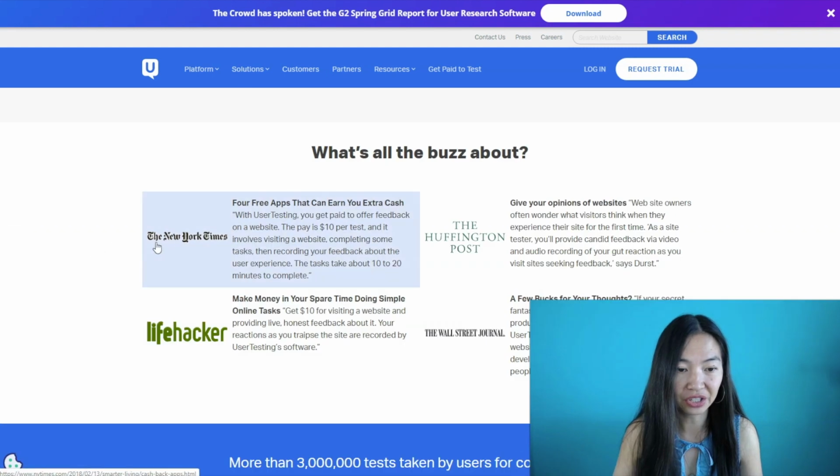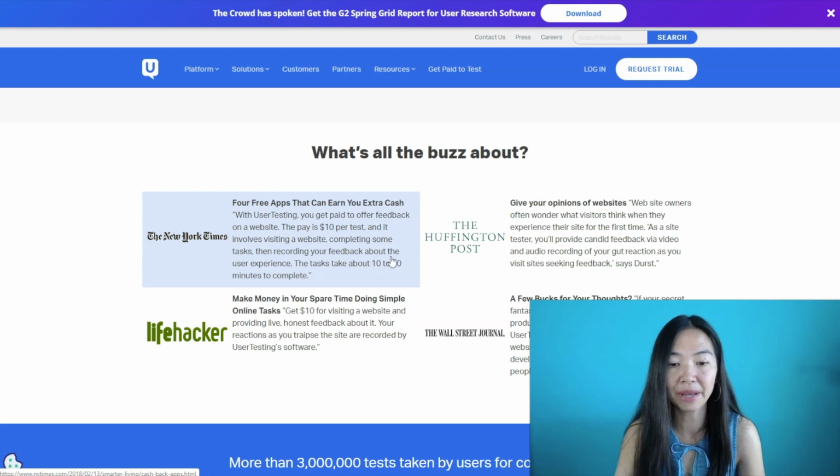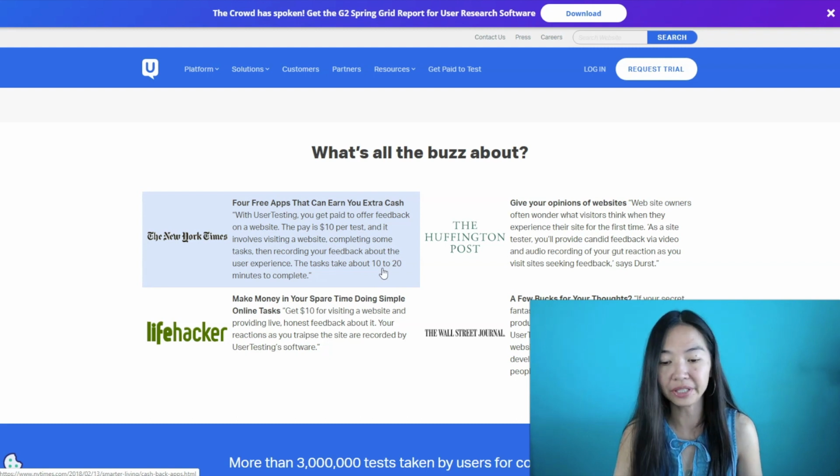And this is in the New York Times, okay? 4 free apps that can earn you extra cash. With UserTesting, you get paid to offer feedback on a website. The pay is $10 per test, and it involves visiting a website, completing some tasks, and then recording your feedback about the user experience. The tasks take about 10 to 20 minutes to complete. So if you could do it in 10 minutes, that's even better.